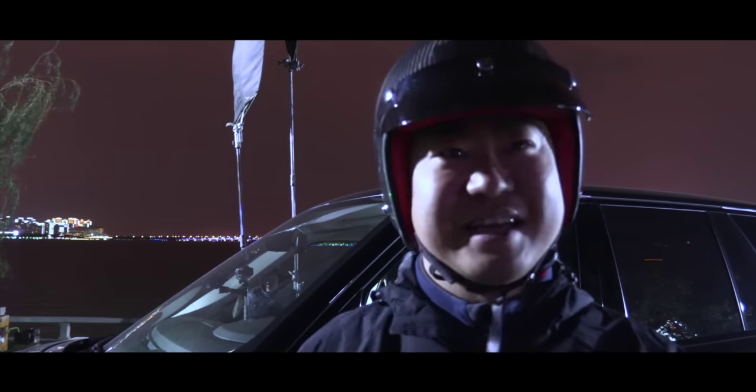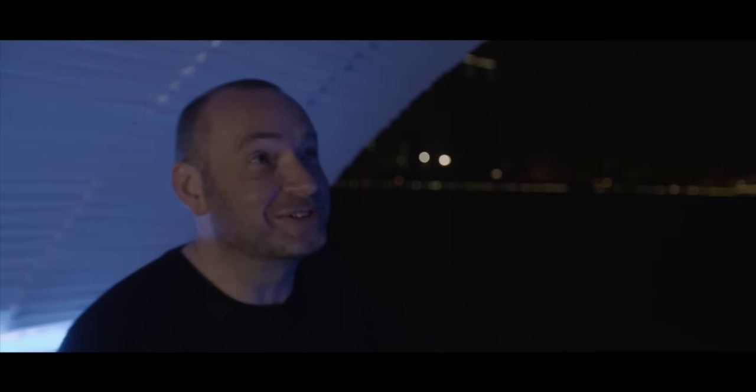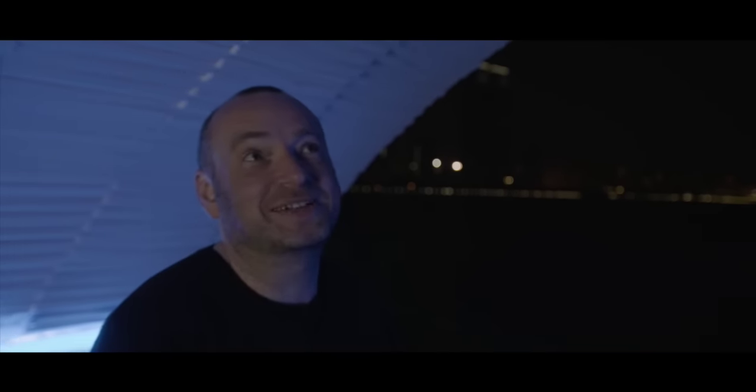Steepest angles I've ever been, but the car is amazing. I'm hungry, I'm tired, but also really, really happy. I mean, it's a fantastic thing to do.